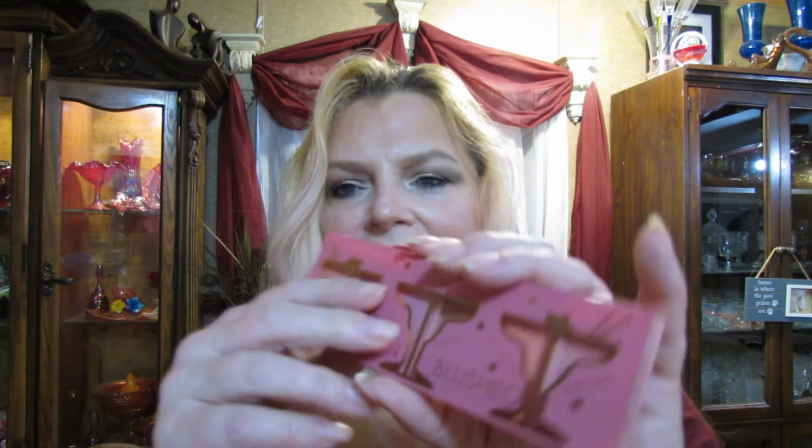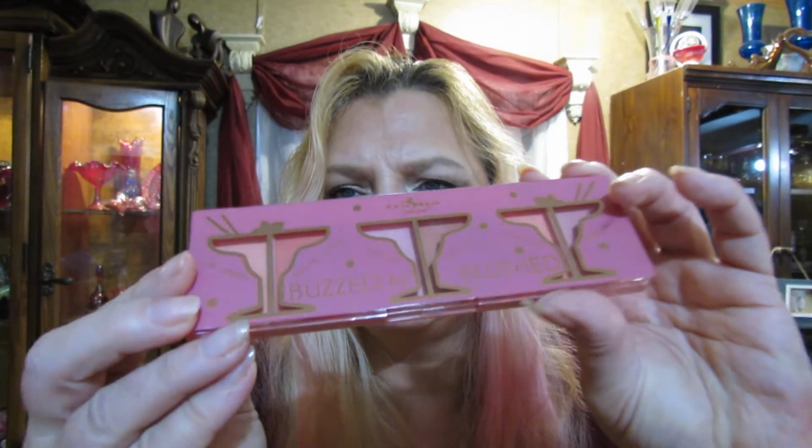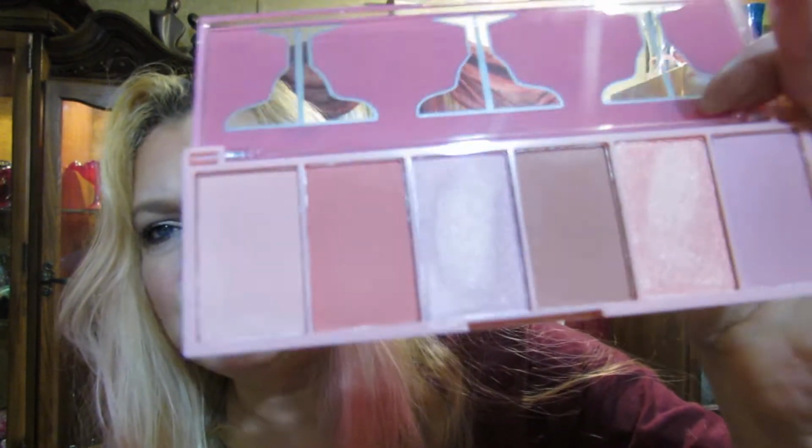And the last item we have is a Buzzed In Blushed palette. It says it retails for $9.99. Rose All Day or Cosmo Kind of Night blush and highlight palette, buildable glam. And it comes in this really cute packaging. I just love packaging. I'm guilty of buying things just because the packaging is just so cute that I want to put it on my shelf and look at it.